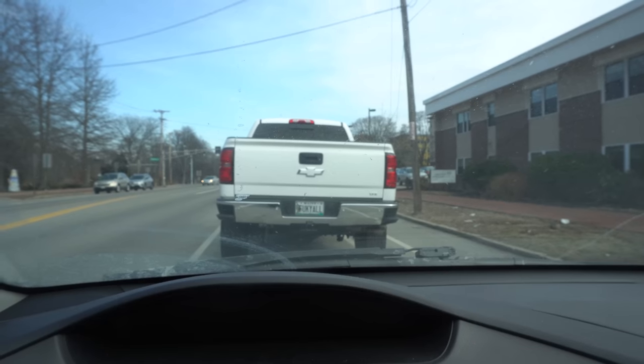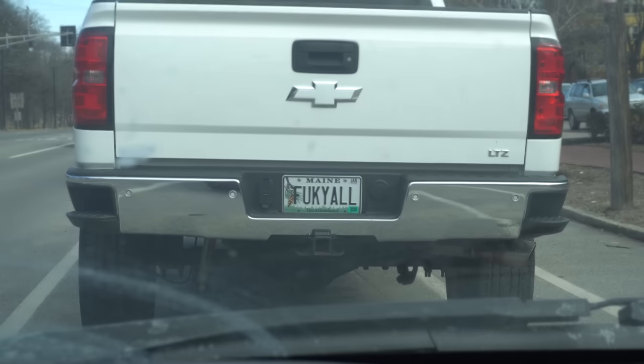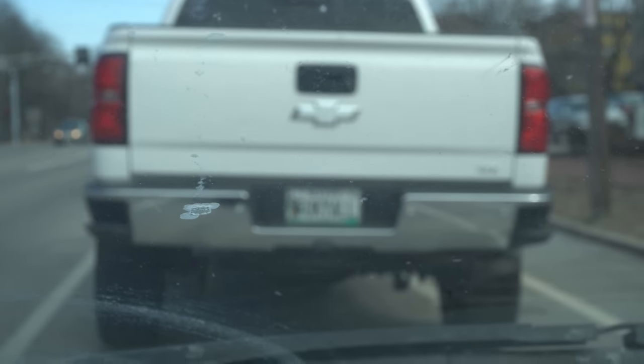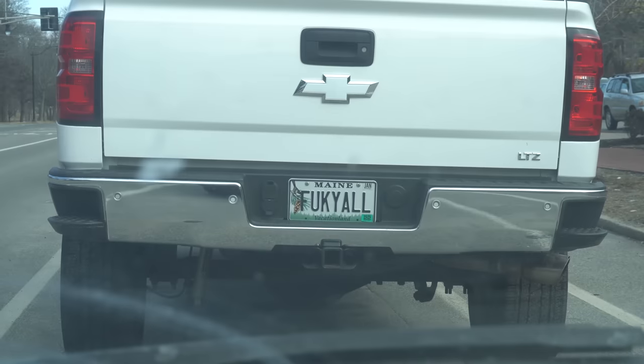All right, so as I do a lot of driving, I see a lot of license plates, but I have never seen a license plate like this. I am super surprised they were allowed to have that, and I'm pretty impressed. I gotta give it to them. That is a heck of a license plate. So there you go, guys. I'm not gonna repeat what it says, but there you go. Very interesting.